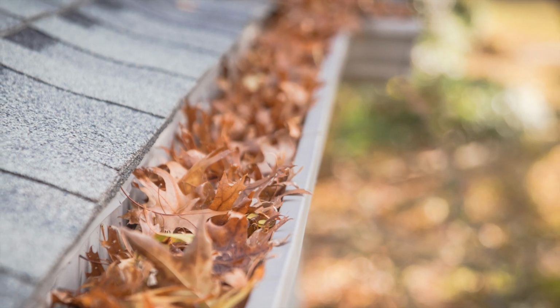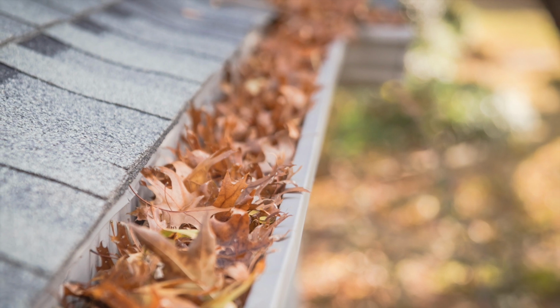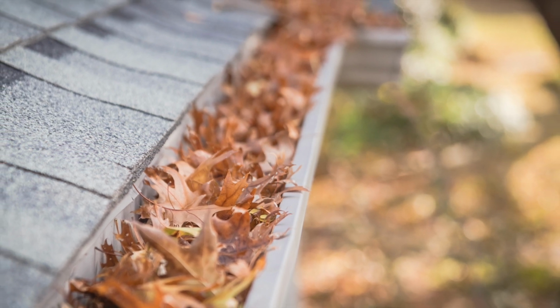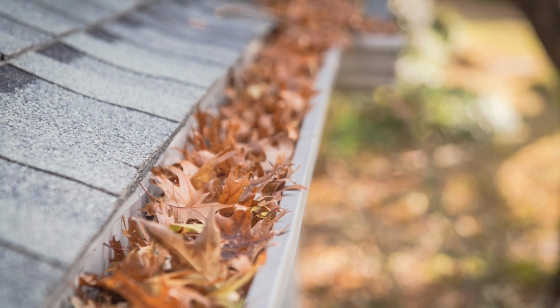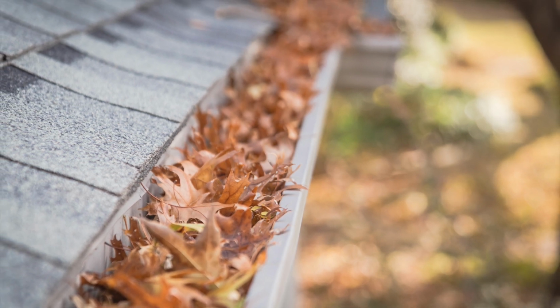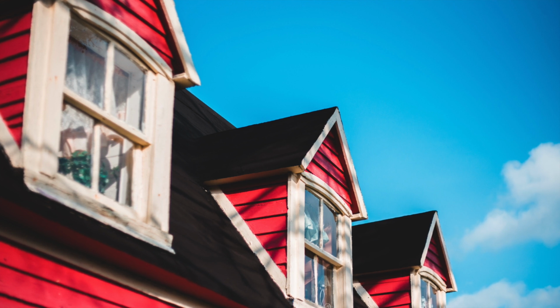Springtime is a good time to inspect your roof for damage, especially leaks, because you're just coming out of winter where everything is wet. And don't forget to clean out all your dead leaves from your gutter that fell from those trees during the wintertime. Summertime is the best time to check for proper roof ventilation and insulation.